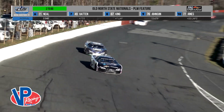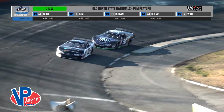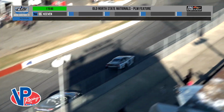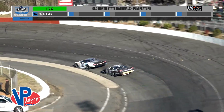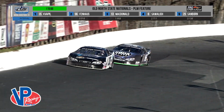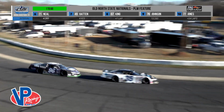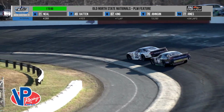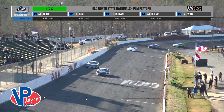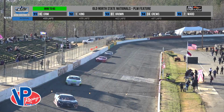Down the back straightaway, they'll come to the white flag. Who's going to get it? 1 lap remaining in these Tank Lines Old North State Nationals for the Pro Late Model Tour. Caden Kvapil took the lead on a late race restart, trying to fend off Fenhaus. Kvapil slipped that time in turn 2, but Fenhaus not close enough. Into the final set of turns, Luke Fenhaus will come up short. Caden Kvapil will win here at Caraway, the inaugural outing for the Solid Rock Carriers Pro Late Model Tour.